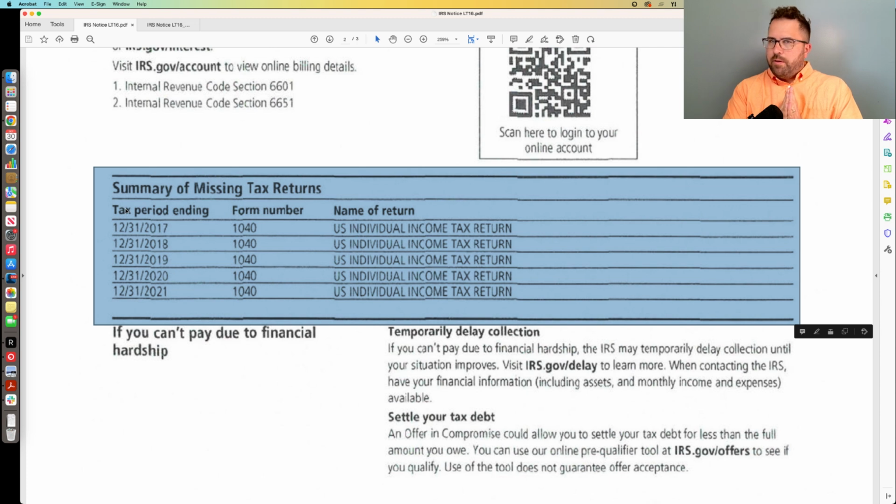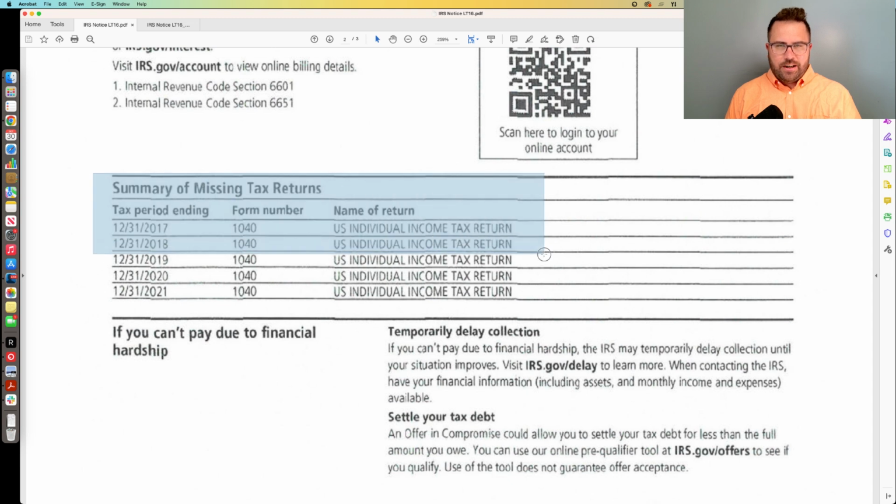You may or may not want to file all of these years. It may not be in your best interest to file all of them. As a matter of fact, when we work with clients here at Choice Tax Relief, we can often get the IRS to work with fewer years than are listed here.